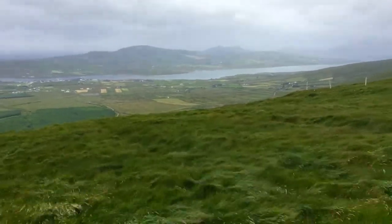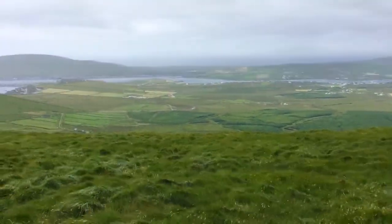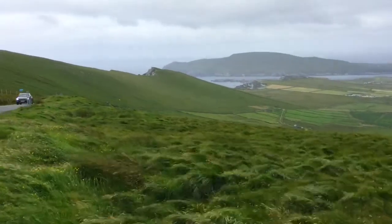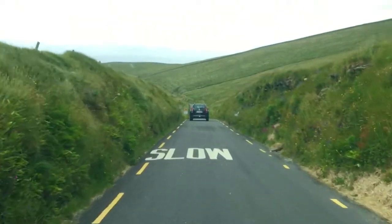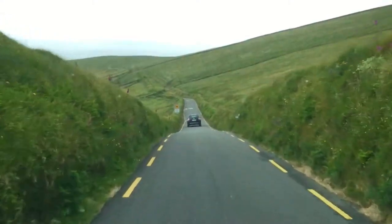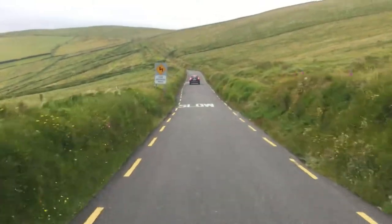The Ring of Skellig's roads are very narrow and the area can be very windy, as you can see. These are two reasons why you will not see any tourist buses or coaches, as they say, in the area. In fact, these roads are not even permitted for buses. So this is the ideal area self-directed travelers will enjoy.